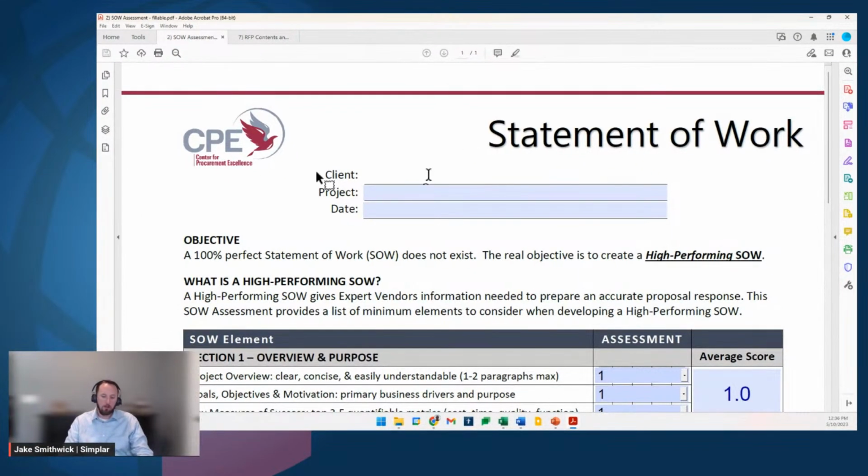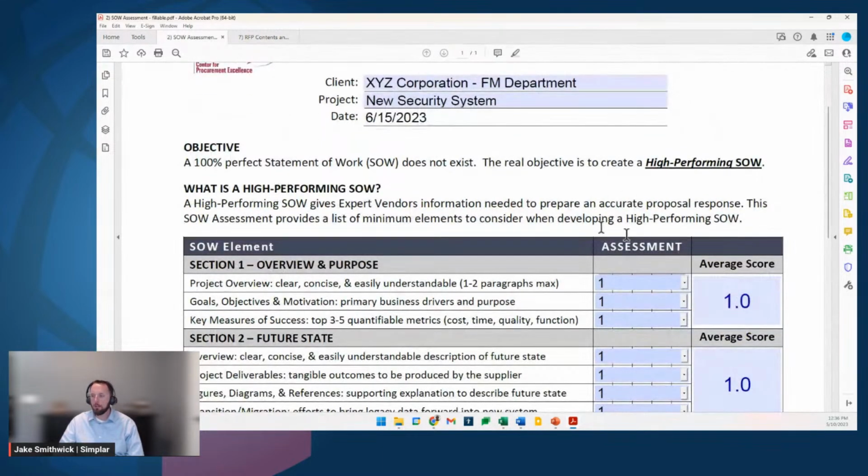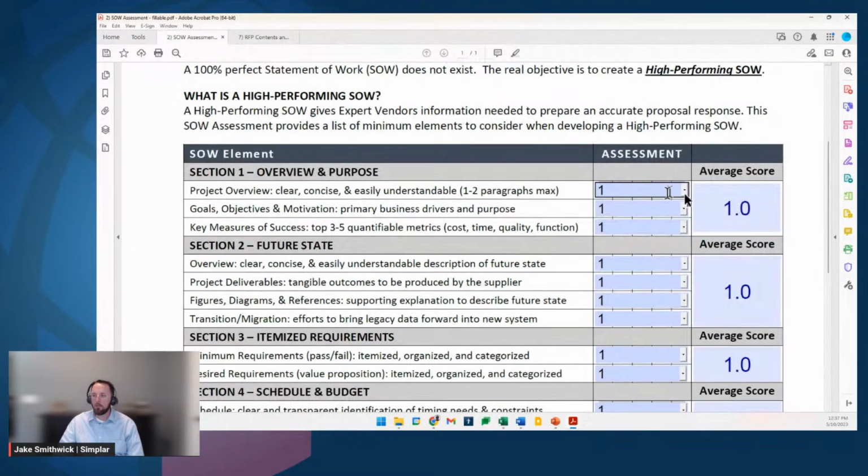So let's go through the client. Let's say I am XYZ Corporation, FM department. My project is going to be a new security system. And today's date is going to be, let's say, June 15th of 2023. Okay. So again, just like the other tool here, you're going to go through and answer a series of questions. 1 means not good or not included. 5 means it's amazing. So do you provide a clear overview of the project?